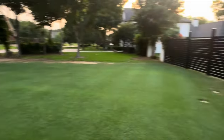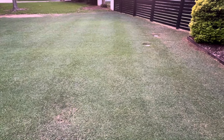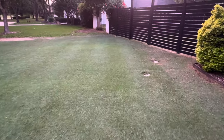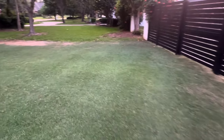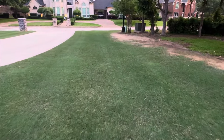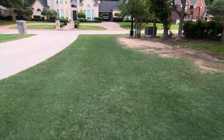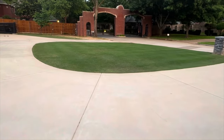But look at the color, guys. Man, it looks really good. I think all that nitrogen I've been giving it has finally kicked in. We've been getting like 3 or 4 sunny days now. The rain has stopped. We might be getting some rain tomorrow. So if it does happen, I may dump a little bit more nitrogen, probably just in the center lawn.